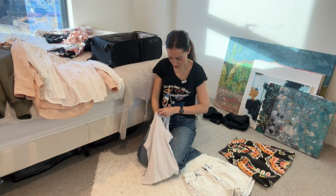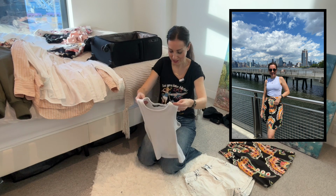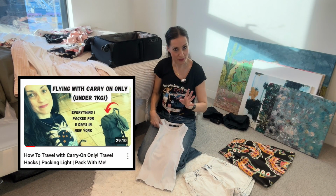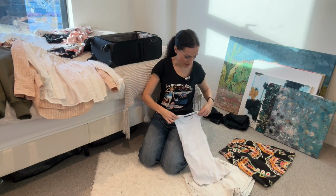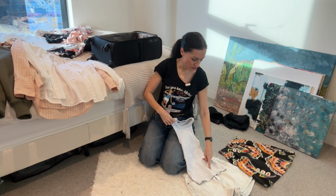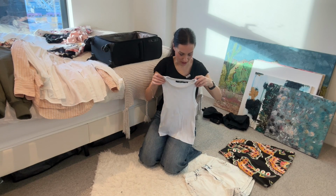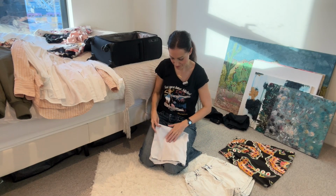Then we have, hold on, this is inside out. We have this thing. Also, I had this last time I went to New York. And there is an old packing video that's about 2 years old for my last trip, so check that one out as well. It's white. Actually, it doesn't go too well with this. Goes very well with this and with this. So at least 2 out of 3. Let's say yes. It doesn't weigh much.